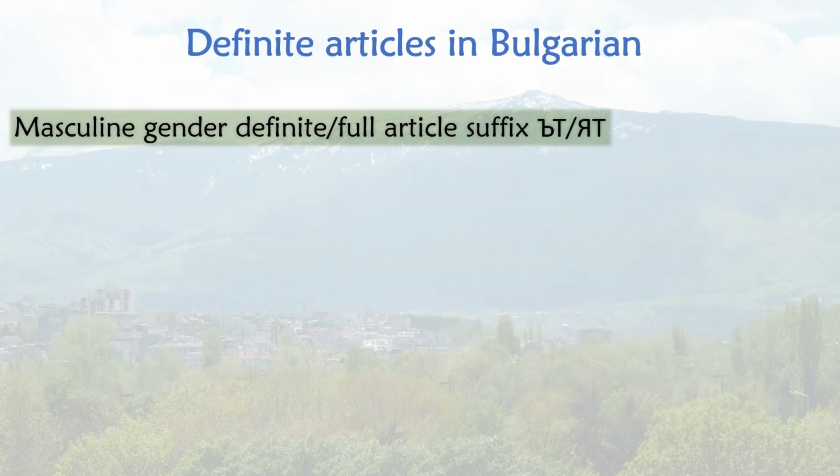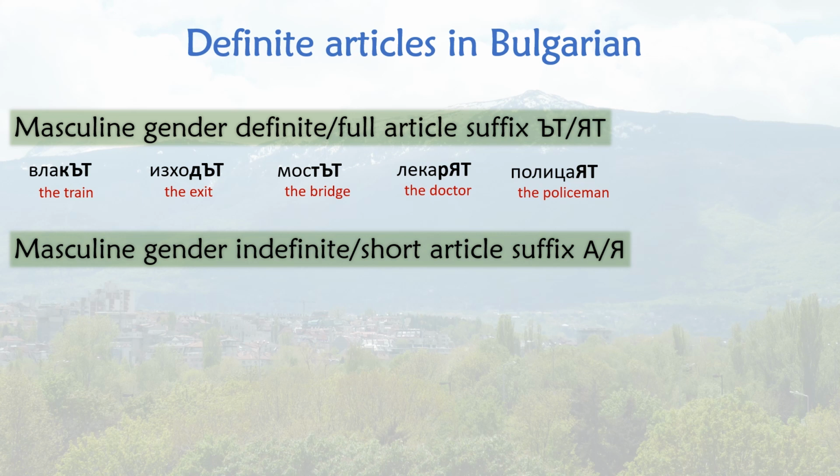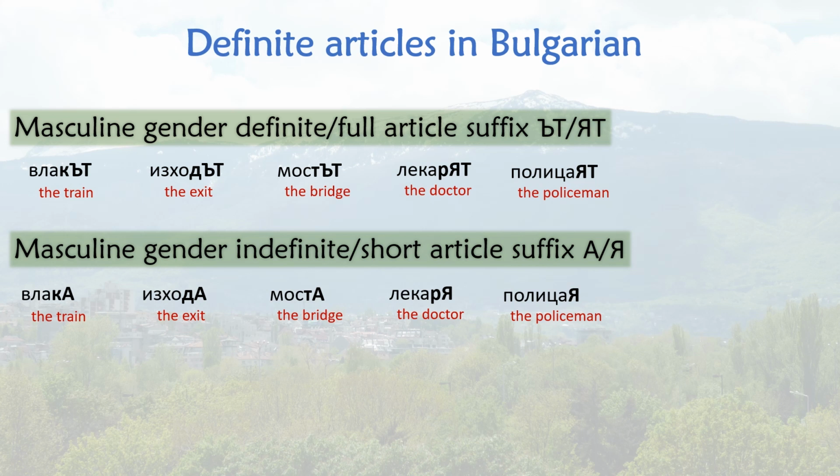Now moving on to definite articles or suffix declinations indicating if the noun is a subject or object within the sentence. For the masculine gender, the full article suffix is ut or yat, the difference being that ut is applied for inanimate objects such as train, exit, bridge, so vlakat, ishodat, mostat, and yat is applied for nouns that represent persons, so lekariat, полицаят. The short article suffix follows the same logic but is a and ya instead. So vlaka, изхода, моста, лекаря, полицая.